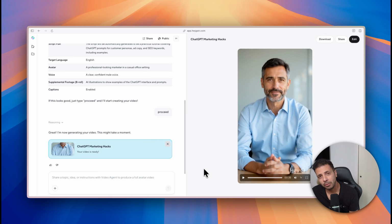However, obviously this is not ready to use and requires further editing, but it did much better than in the second test, the product demo. I'm really impressed for this to be generated one shot. So again, this needs to be fine-tuned and edited, either here with the Video Agent, chatting with Video Agent, or using the built-in editor, or export it and use your favorite video editor.